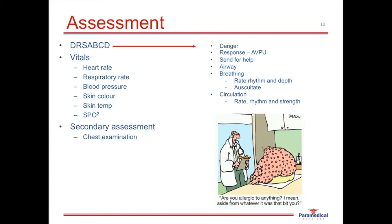On our secondary assessment, or our head to toe, observe the face, the eyes, and the oral cavity for any swelling. Have a good listen to the patient's chest again, making sure you can hear those breath sounds, if there's any abnormal breath sounds present. Assess the abdomen for any abdominal pain, looking for swelling over the rest of the body, hives, and rashes. And if there has been a history of an insect bite or sting, try to locate where that is in order to remove any stings that are present and take note and document where they are.